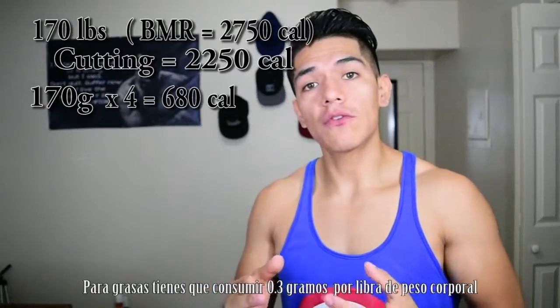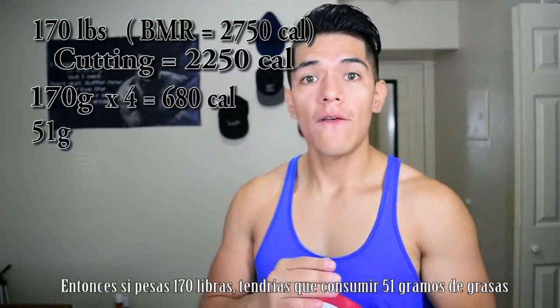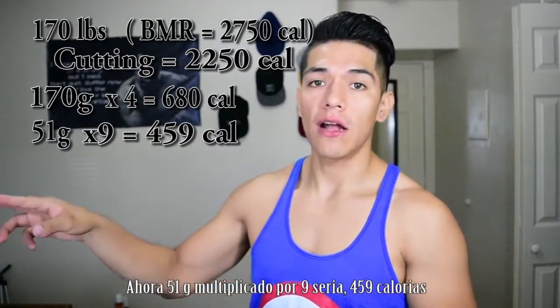Now for fats, you have to consume 0.3 grams per pound of body weight. So if you're weighing 170 pounds, you're gonna have to consume 51 grams of fats. Now 51 grams times 9 is gonna be 459 calories.